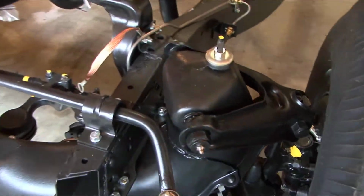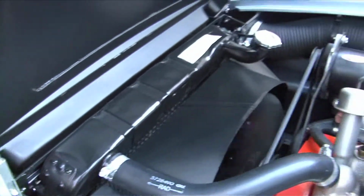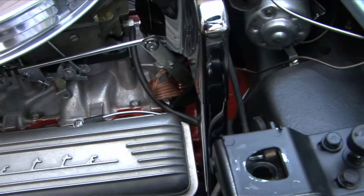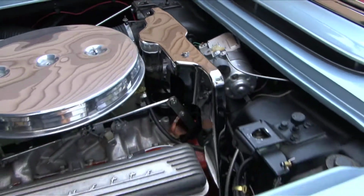Every nut, bolt, and screw has been restored on it. Everything has been restored as far as the engine, transmission, the rear end. It has all Alnock interior, Alnock top. It's got lacquer paint. All numbers match.